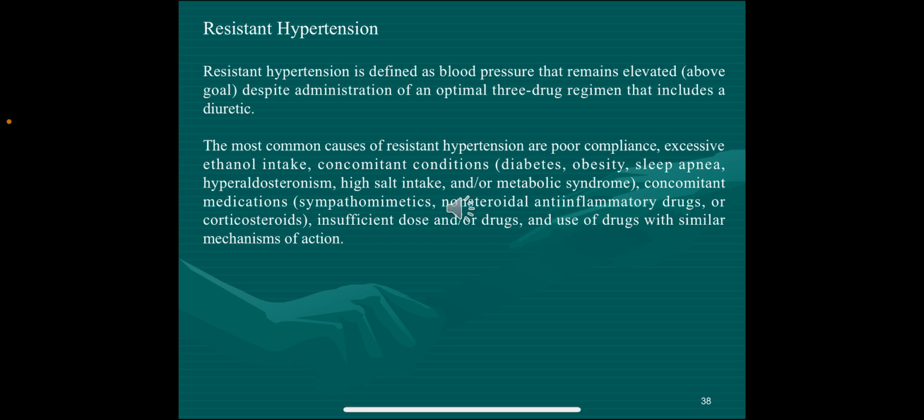شنو السبب؟ Most common causes of resistant hypertension are poor compliance. ما يستمر على الدواء بصورة منتظمة. Excessive ethanol intake. Concomitant conditions like diabetes, obesity, sleep apnea, hyperaldosteronism, high salt intake, and or metabolic syndrome.